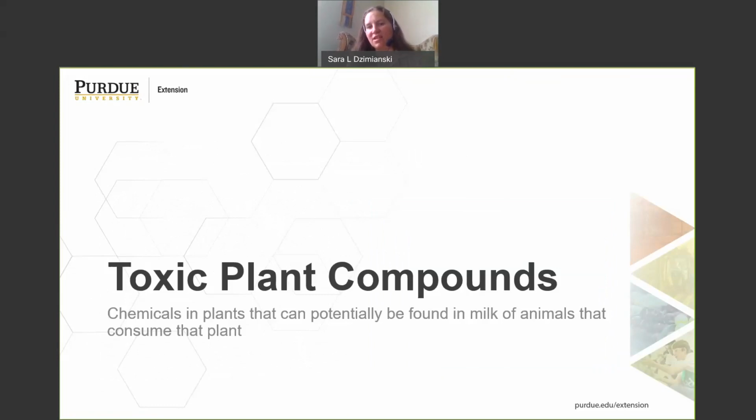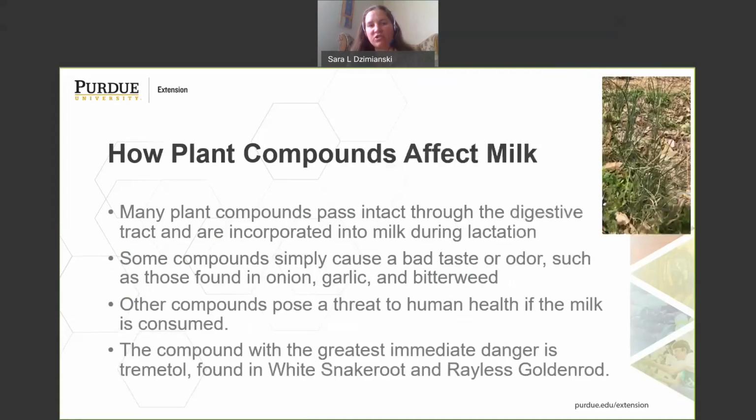So the next subject is toxic plant compounds. And so we have a couple of plants that we're going to be taking a look at. But toxic plant compounds are chemicals in plants. These are natural chemicals that can potentially be found in the milk of animals that consume that plant. There are actually a lot of plant compounds that can be found in milk. But most of them are either harmless or maybe they cause a bad odor or something like that.